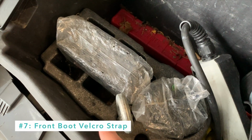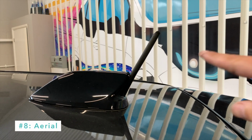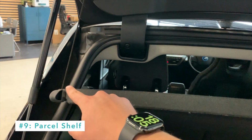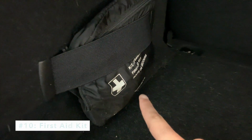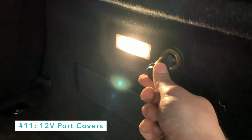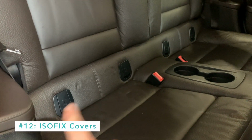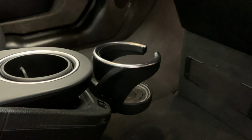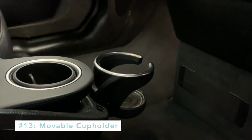Number seven is actually missing, but there should be a Velcro strap going over this styrofoam container. Number eight, an aerial. Number nine, a parcel shelf. And for added points, 2 supporting cords which aren't broken. Number 10, a first aid kit. Number 11, if you want to be really picky, is these little blanking plugs that sit in 2 of the 3 12-volt sockets. Number 12, 4 ISOFIX covers with doors which aren't broken. Number 13, the movable cup holder, which often moves out of the car but doesn't move back in.